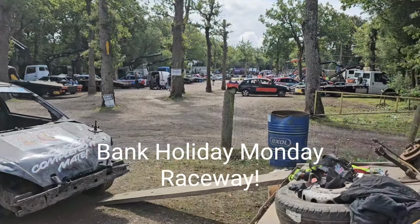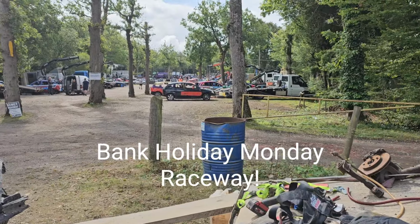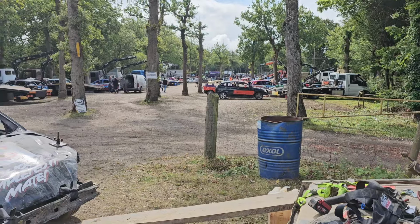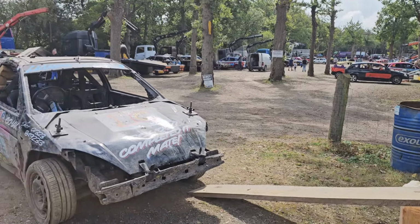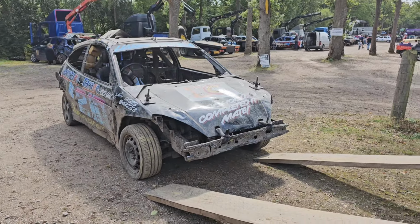Well, we're here at Arlington, massive crowd because we've got caravans on, about 50 1600s midgets and the historic stock cars, so decent turnout of cars, well busy.